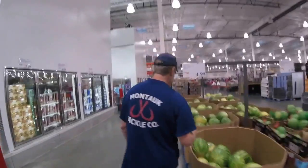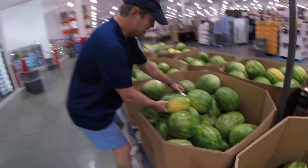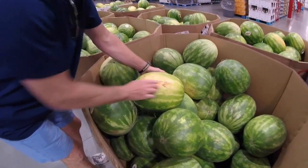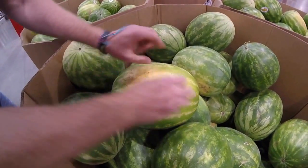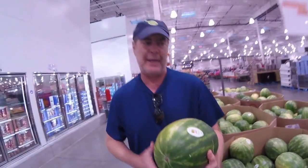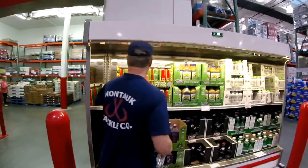So here's the deal with watermelon. Check it out. See this one right here? Look at that. You see that? We like that. That's where it laid on the ground. And it also has the webbing. The webbing is good. It means that it was well pollinated. So this is going to be a sweet watermelon.